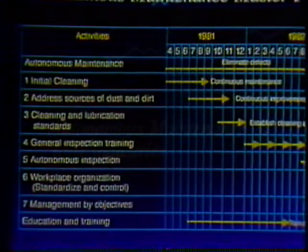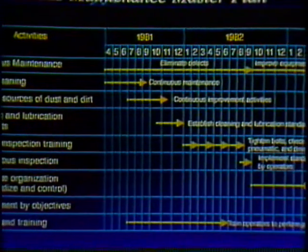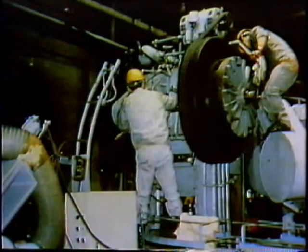Here is the 3-year master plan for implementing autonomous maintenance drawn up by project teams at steel products manufacturer TPM Industries. During the initial cleaning period, the entire workforce worked to remove grime that had built up on the equipment over years.